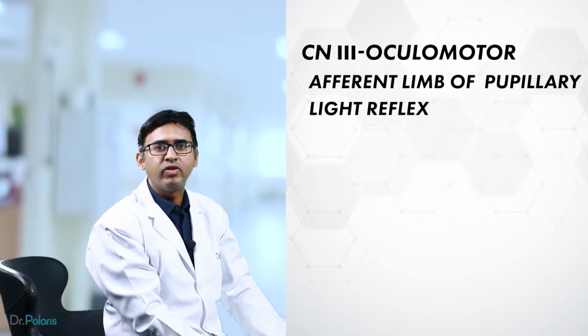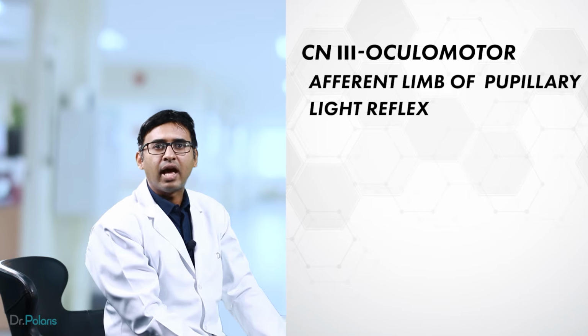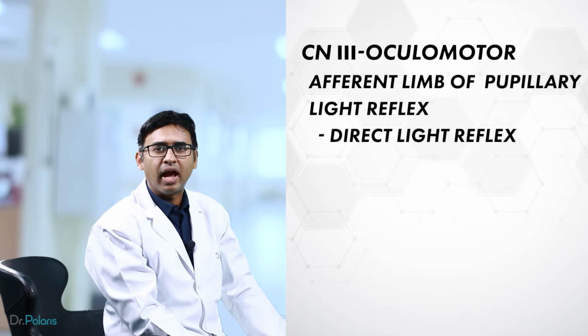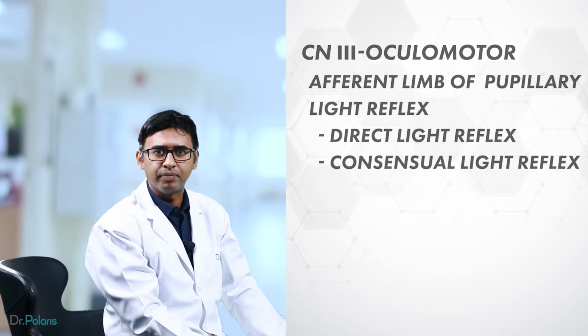We have just now checked the extraocular muscles, which are supplied by the third nerve, the fourth nerve, and the sixth nerve. Carrying on with testing of the third nerve, it is also the efferent limb of the pupillary light reflex. This is ideally done in a dark room. First, the light is shown into one eye. The direct reflex in that eye is noted, as well as the consensual pupillary constriction in the opposite eye.